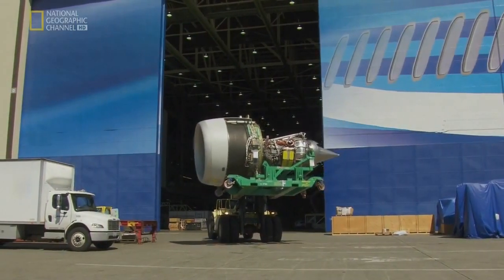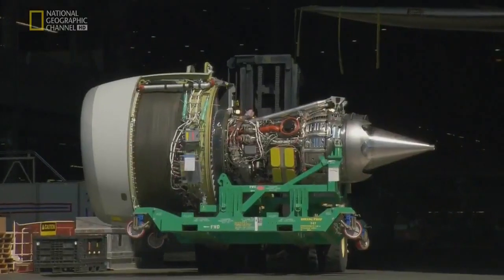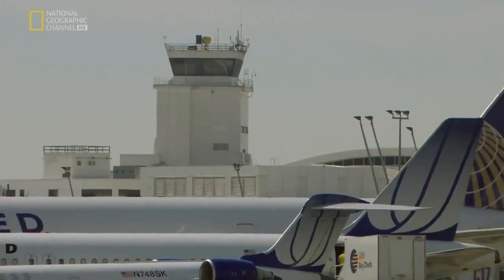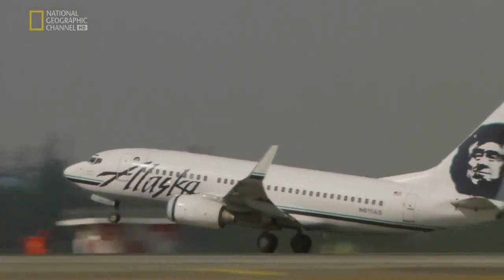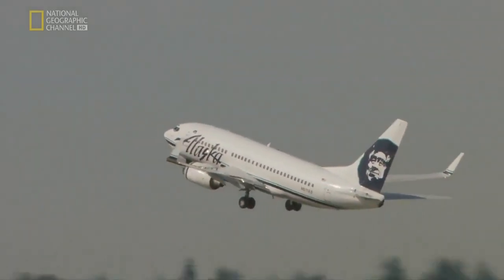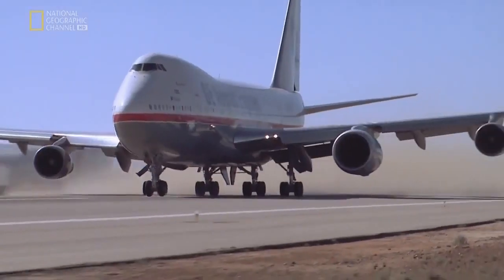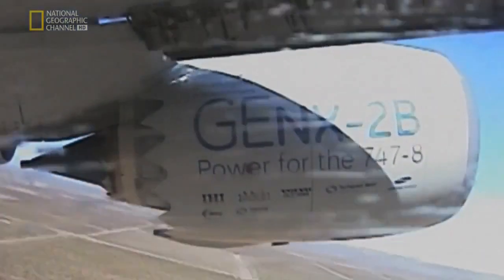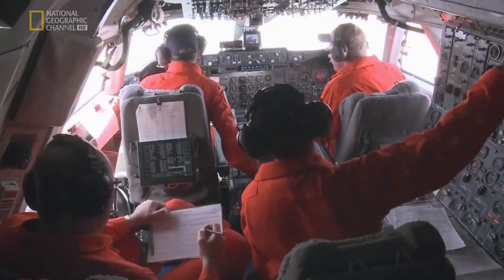The old 747 engines consume over 12,000 litres of fuel per hour. With oil prices at an all-time high, airlines are seeking any way to minimise fuel consumption. Finding a more efficient engine is critical to the Dash 8's success. General Electric is at the forefront of jet engine design. These brand new engines are the most efficient they have ever made.